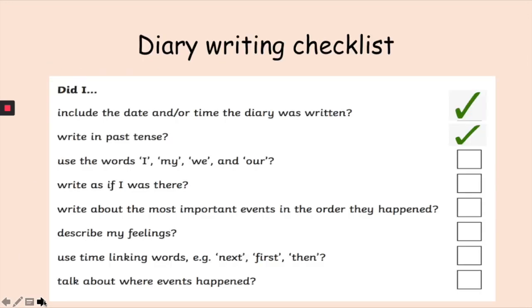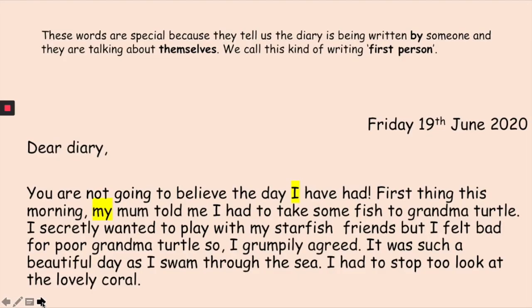Next, we are going to look out for I, my, we and our, so first person. These words are special because they tell us that the diary is written by someone and they are talking about themselves. So this kind of writing is called first person. So here we have lots of I when Timmy is talking about himself, and my.